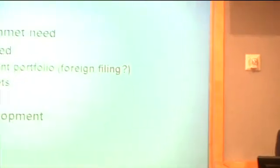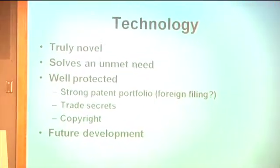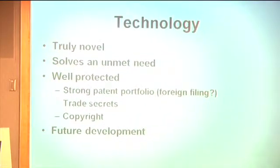Okay, from our perspective, these are really what we consider to be the keys to a successful life sciences company. You can see it's technology, market, finance, and management, and hopefully the graphic gives you a clue as to what we consider to be the most important element. I'll start with technology because it's, again, a cornerstone of most life sciences businesses. For a successful company, technology needs to have these attributes.